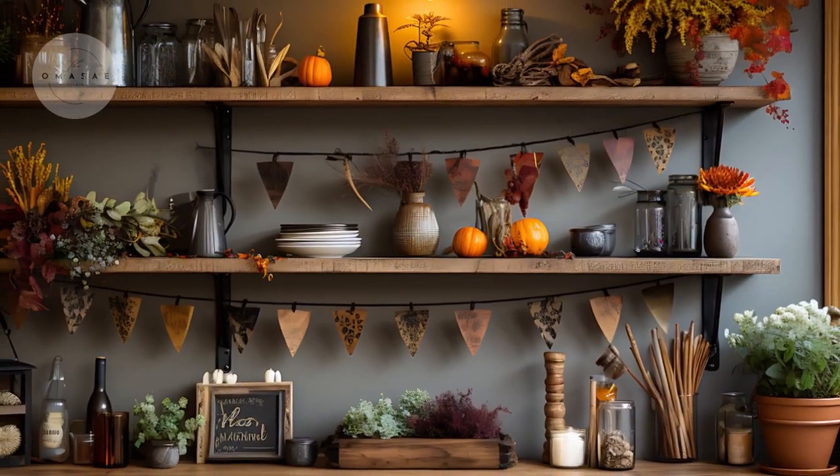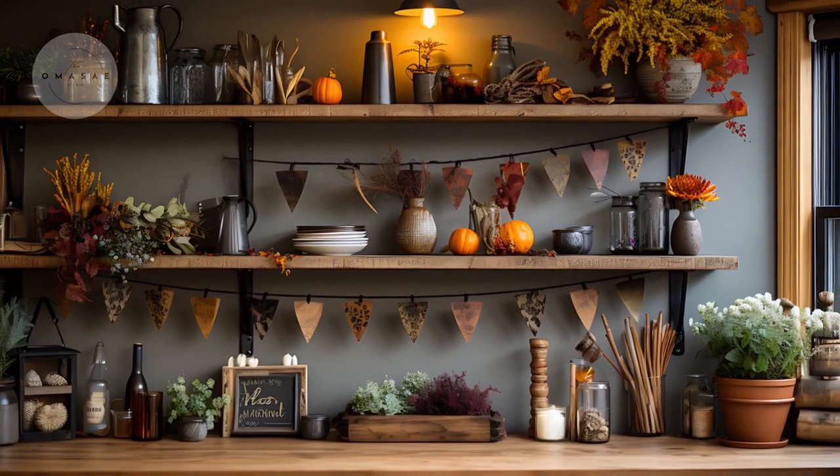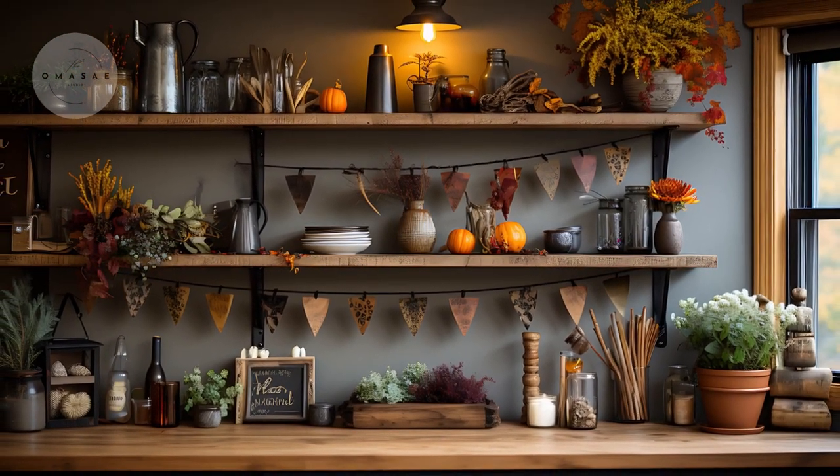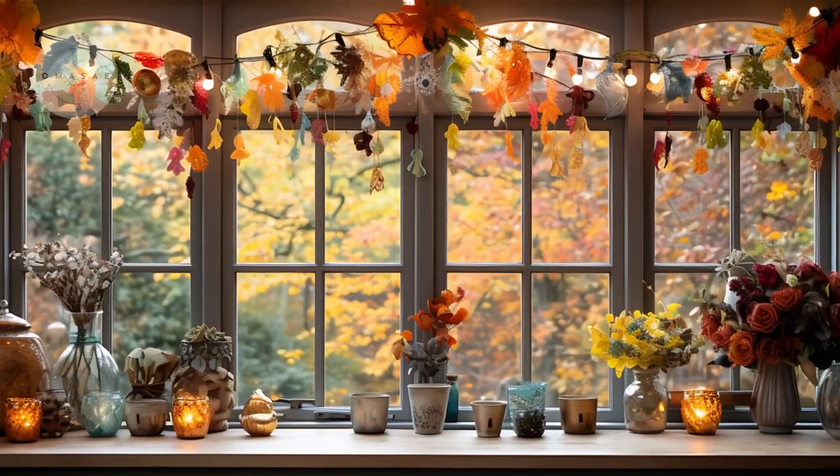Next, consider the placement of your DIY garlands for maximum effect. String them along kitchen shelves or across a window to create a cohesive and festive look.